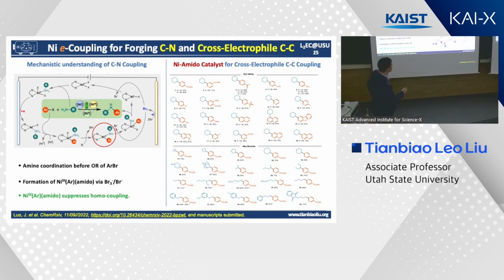And here is the mechanism. So let's start from here. As I said, this directly came in from this amine state, and then after reduction from this amine nickel state, you can go through this cycle. The reason we go from the amine here is because we added this, since in this case the aryl halide is directly taken from this amino species and requires this cycle.